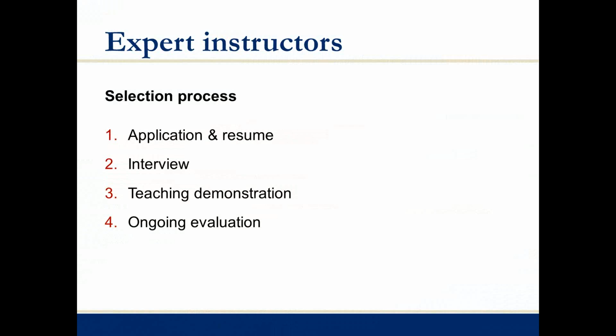We're very proud of the instructors that we have in these programs. They go through a fairly grueling selection process. You can see here they submit their application, we review it. If everything looks good and they have experience not only in their subject area but also experience teaching, then we may bring them in for an interview.